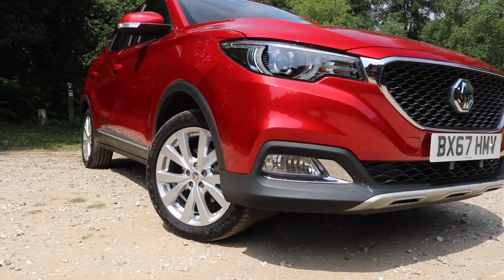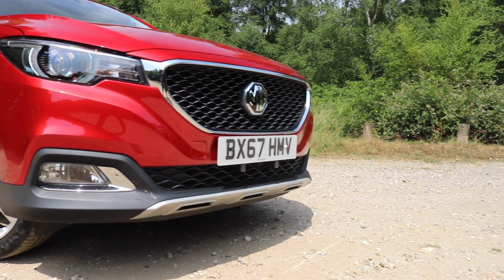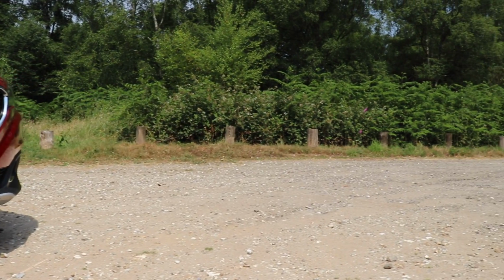So the ZS is available with a choice of just two engines, none of which are diesel. So if you're looking for a diesel or indeed four-wheel drive, you will need to look elsewhere. But yes, like I say, two engines on offer, and they are a 1.5 litre naturally aspirated petrol engine or a 1 litre turbocharged petrol engine, which has three cylinders, whereas the 1.5 has got four cylinders.